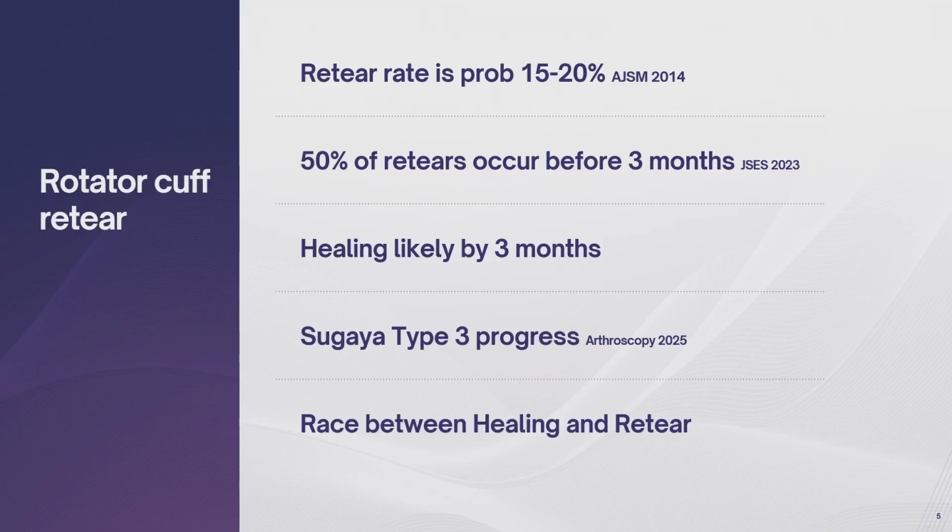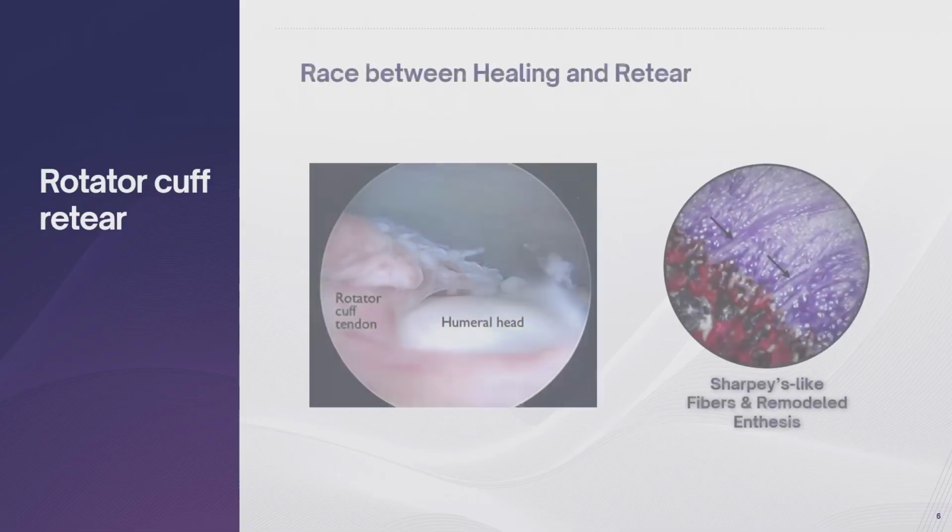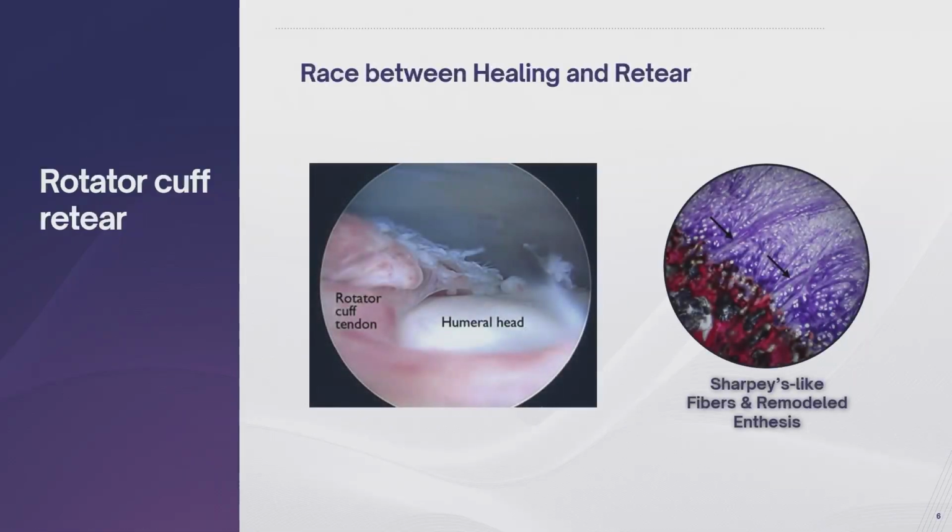And I put the Sugaya type 3 progression because Sugaya types are MRI classifications of rotator cuff re-tear, and type 3 is a thin tendon. And so even if you have a thin tendon, in early 3-month postoperative MRIs, those can progress to full tears. And full tears are not good. So it's a race between healing and re-tear.